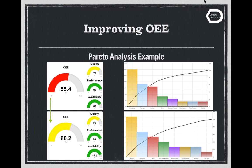So we increased our overall availability from 82 to 89.2, and assuming quality and performance stay the same, we would then increase our OEE about 5%. So the trick there would be understanding, not only are we going to reduce the overall downtime, but what is the cost to reduce a specific reason code? And do we need to buy a new piece of equipment, or can we just go change some filters?